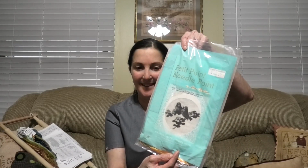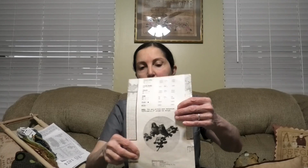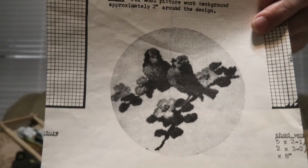Charts and Kits by Woolcraft. This is old. This is really old. But this is silk gauze, this beautiful silk gauze. It came with the chart. It comes with the floss. And this is black and white, but I have no doubt that the finished product is probably beautiful. So it's a silk floss kit.